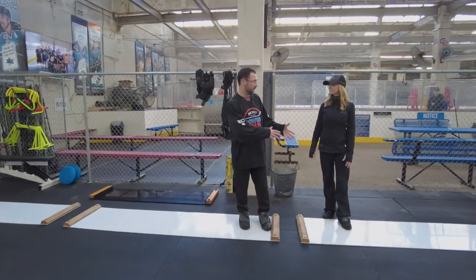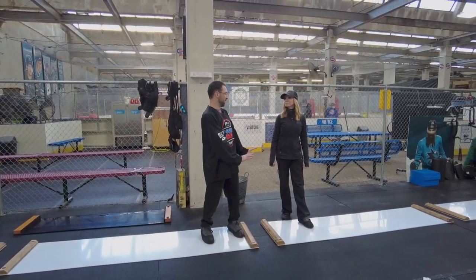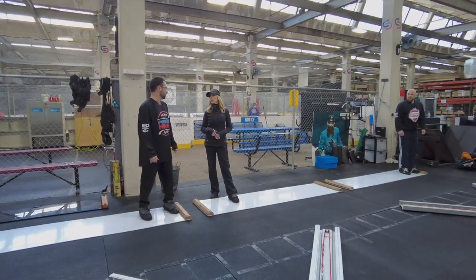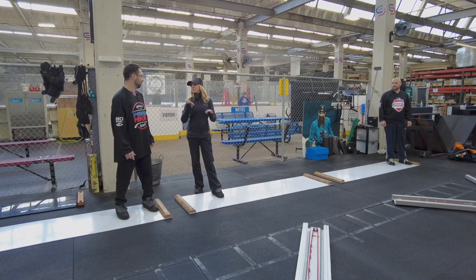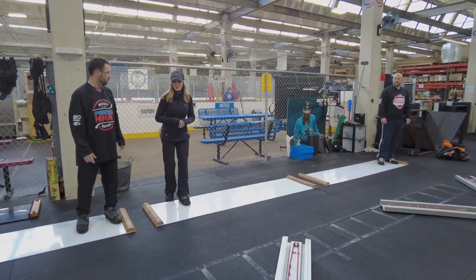Okay. So is this a good way to kind of warm up before you're doing something else, or is it just its own exercise altogether? Kids can train it on its own, but we like to couple it with one of our classes where we dynamically warm up, then we do something like this, which separates or just strengthens all the parts of the stride.